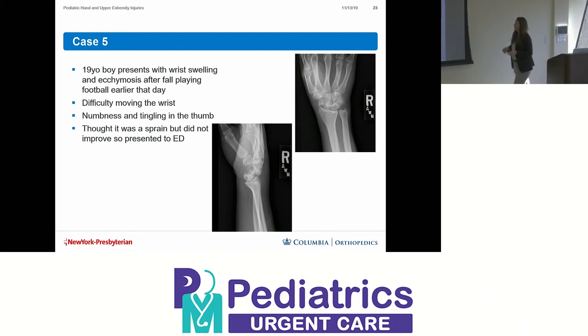So on the AP, you can see the scaphoid looks like it's not whole, right? And then the lunate, I'm not totally sure where that is, right? It looks a little bit kind of funny over here. So the scaphoid and the lunate went together. And when you look on the lateral, the scaphoid and the lunate are here and the capitate's back here. So this is a transscaphoid perilunate dislocation. He has a dislocation and a scaphoid fracture.